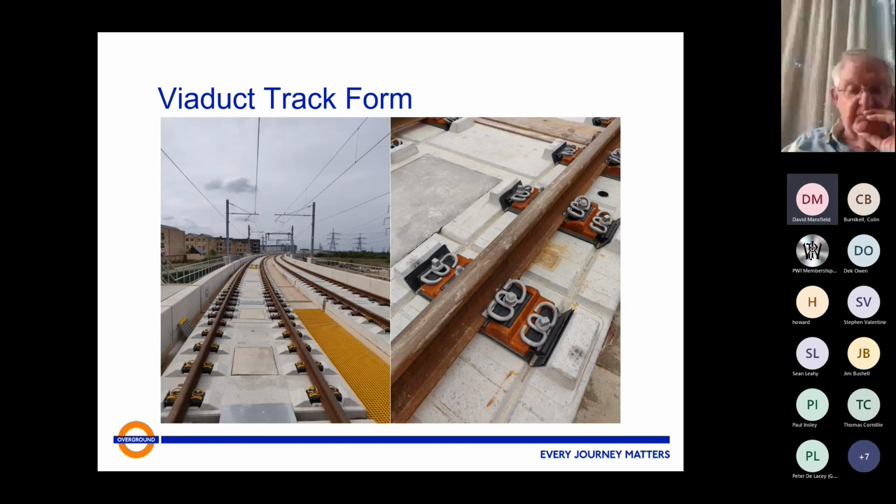That's what the viaduct looks like, just before we went into service. On the left hand side, you're stood on the down Riverside line with the up Riverside on the right. Those are the POR modular slabs. The little square things are the shear keys, which keep them located in position. If you were to have a need to remove one of those slabs, you can do it quite easily by breaking out the shear keys, removing the rails and dropping a new slab in.